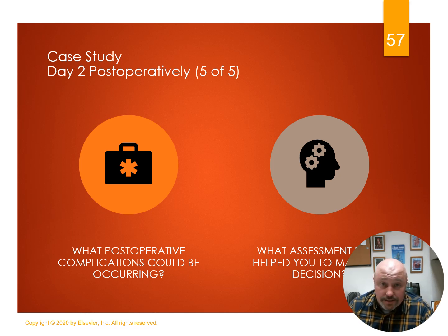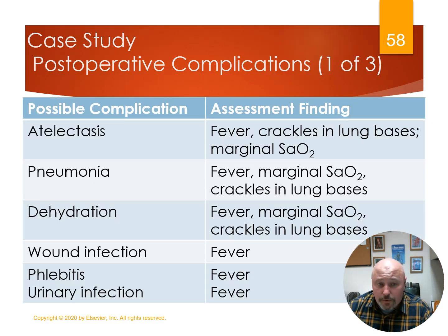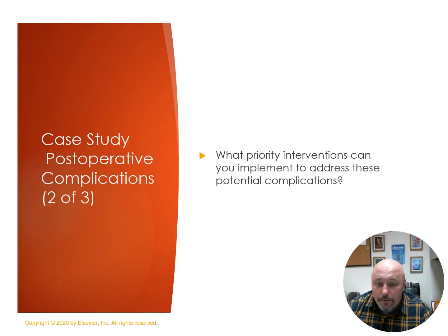Consider age-related changes that may predispose this patient to postoperative complications, such as a decreased ability to cough, decreased thoracic compliance, or decreased lung tissue. Other complications we should be aware of would be atelectasis, pneumonia, dehydration, a wound infection, or phlebitis in a urinary tract infection. What priority interventions can you implement to address these potential complications?